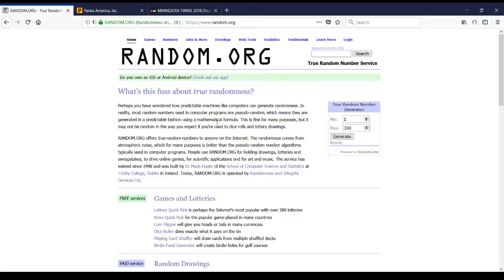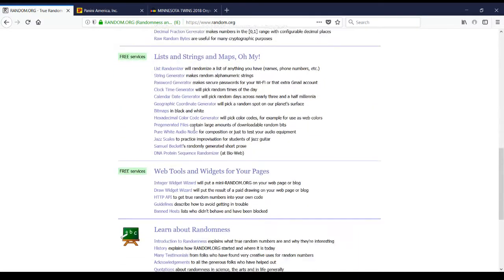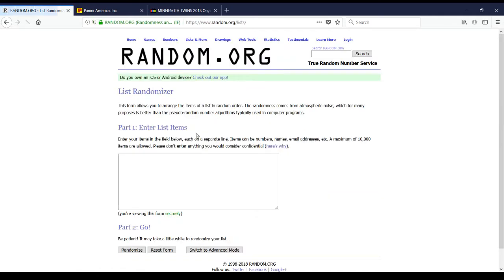So let me get us back over here. And of course, I'm just going to type in 1 through 15. It's pretty simple. And I will hit random 1 single time. And whatever 5 numbers come up on here first are the 5 that will open tonight.